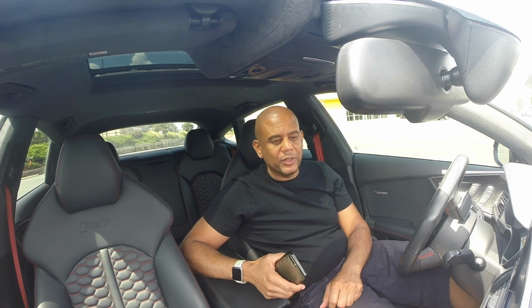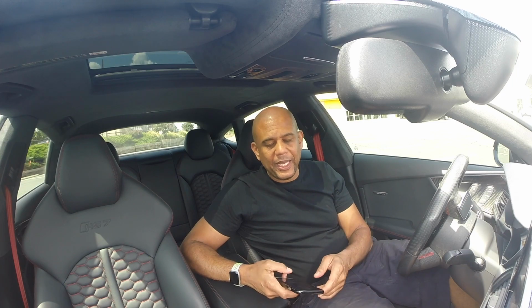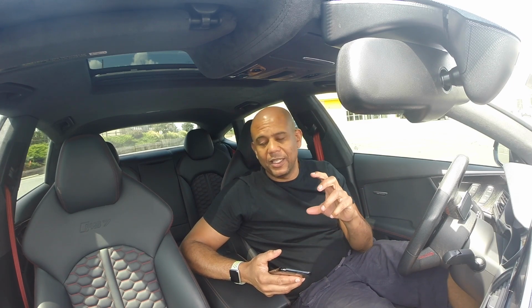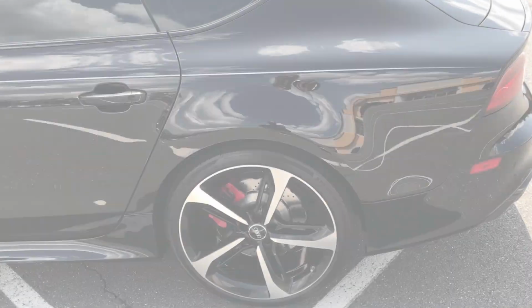Things like, where are the USB ports, or if there are any USB ports, or how does the MMI work, or things that you like about it. So what I'm going to do today is a detailed walk around, and we're going to see exactly how this car differs from some of the other RS7s. There are some stark differences in the things that you will see. I'll do the outside first, and then we'll talk a little bit about some of the things that make it different on the inside. So again, review of the RS7. I'll get back to you.